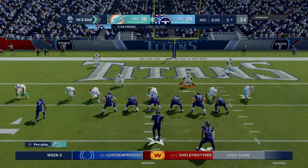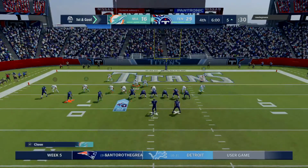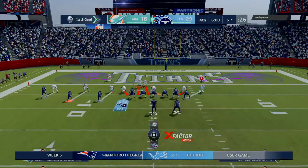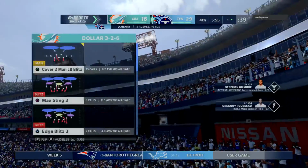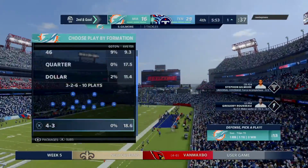A good chance now to put this game on ice. This is first and goal. They'll try and run for it with Henry. And the Titans are going to be set up with a first and goal. He couldn't quite reach the chalk, but they'll have it at the 1-yard line.